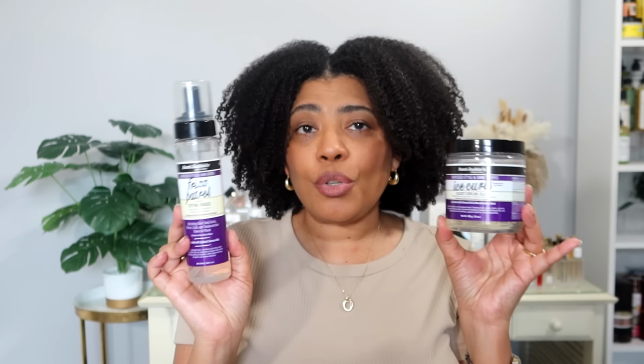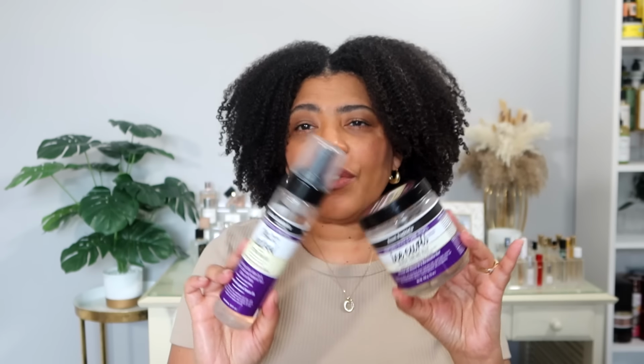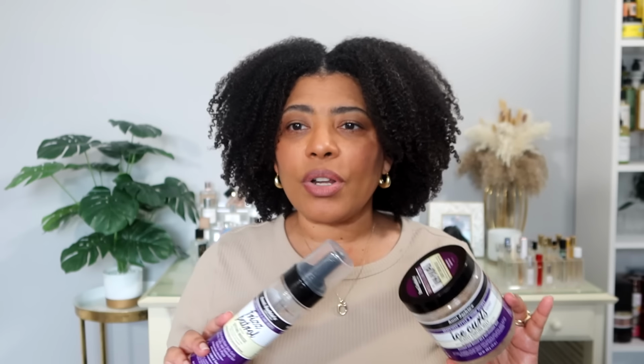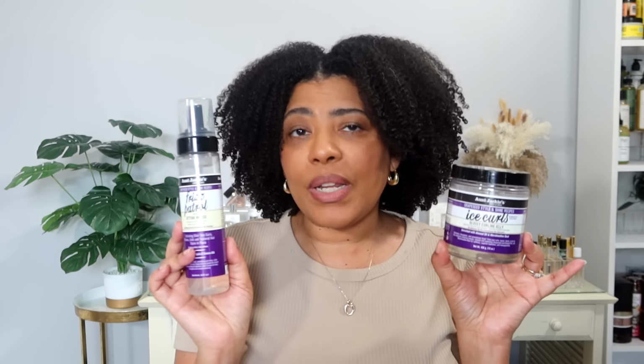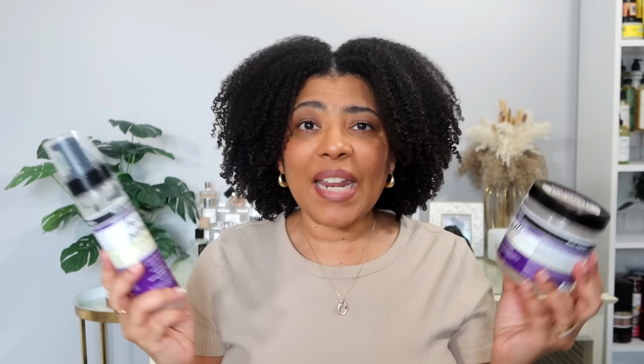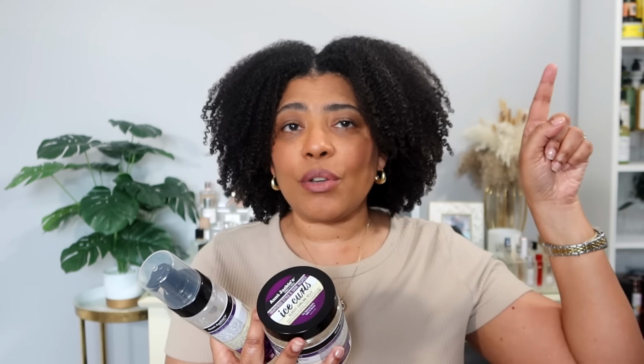And I love these two paired together. So if you're a wash and go girly who likes to use mousse and gel combos, this is a great one in my opinion. It has not done me wrong. I do have videos using it. I'll link them there. So yeah, the Aunt Jackie's mousse is one that I really like with the gel, and I also like it on its own for a twist out as well.